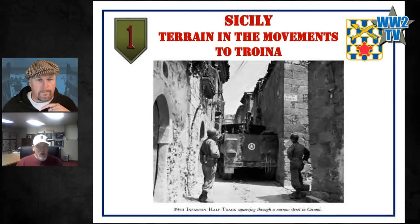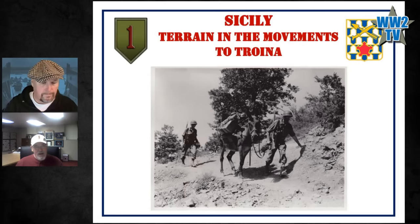Okay, and then finally, again, as we start getting up into these windy roads, narrow roads and so forth, you find that you have to start getting the infantry up into the high ground. They're actually doing it before this, but they're walking the ridges. And all that's up there, if there's anything, are these little goat trails like you see here. This particular picture is probably a 3rd ID unit. I never ran across anywhere where they said they had any mules with the 1st Division.